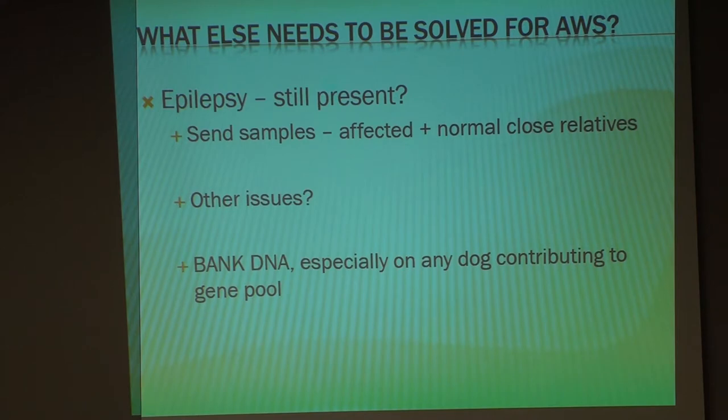And I'm sure it would probably be just a guess on your part, but how many AWS DNA samples, for various reasons, do you think you have available to you? I meant to look that up, and I think I forgot to do that. I'll have to find that. I think we've probably got 250, maybe 300 dogs sampled.